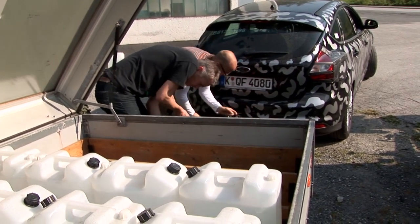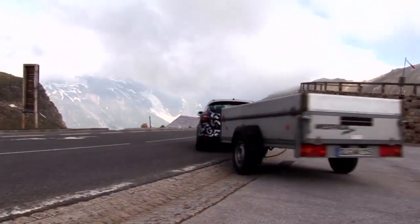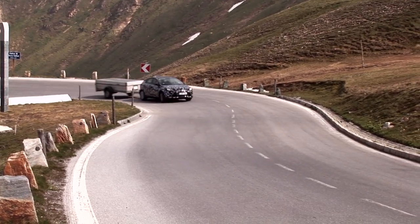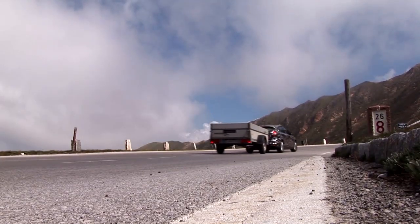Ford also tests with heavy trailers hitched to the back of the Focus. This puts even more stress on the engine, transmission and clutch. In high altitude you get thinner air when you lose engine power, and maybe you're not able to pull the whole weight up the hill. That's why we really test the limit, how much weight you can pull up the hill here.